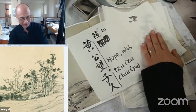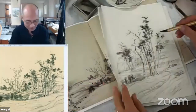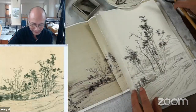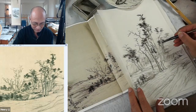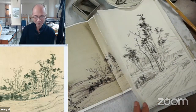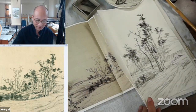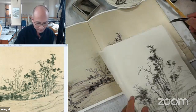I find blotting is very effective for getting light, because this will reduce the grade from 10 to 8, maybe. You know, I find that's a very effective way to get light. Instead of getting it on the palette, you can just blot it. Okay.